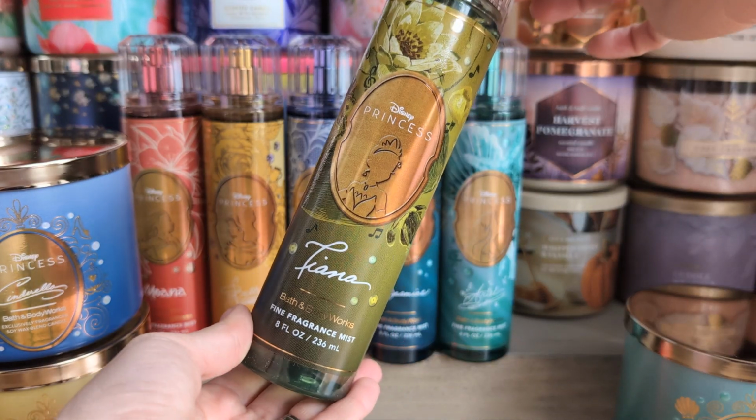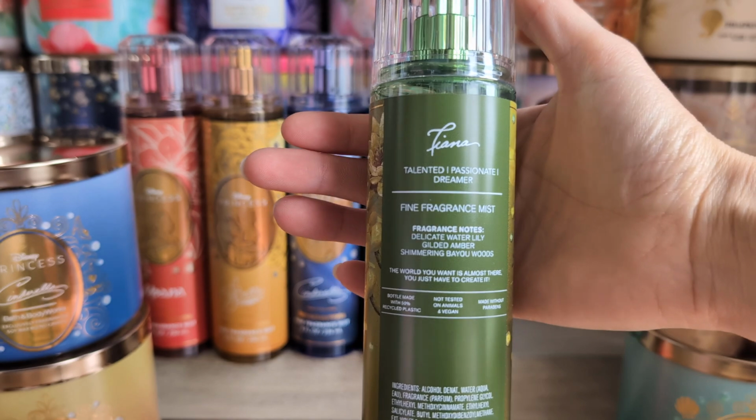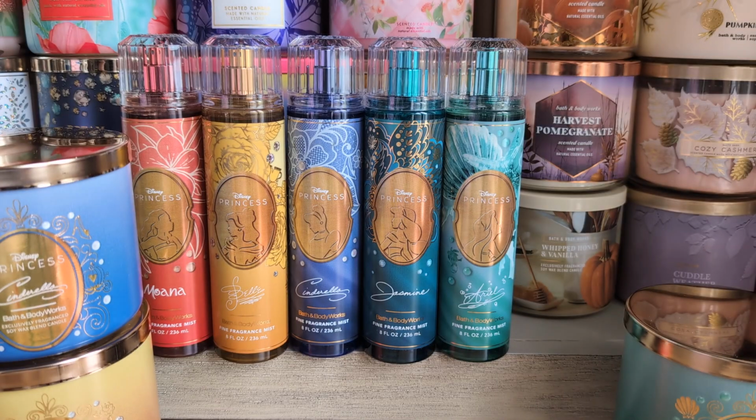And lastly, we have Tiana. It says talented, passionate dreamer. This has delicate water lily, gilded amber, and shimmering bayou woods. Let me get this spraying. I do love a good lily note as well.